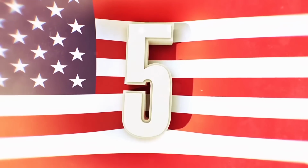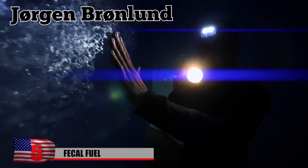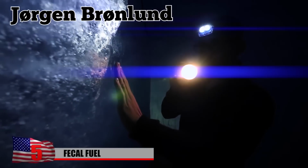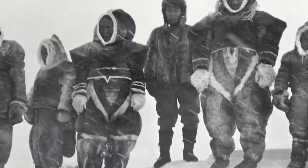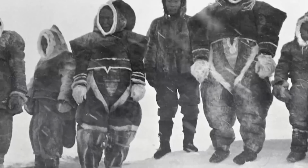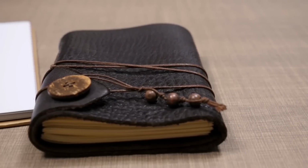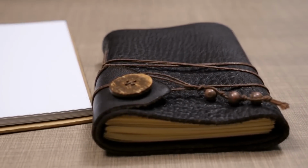Number 5. Fecal fuel. Polar explorer Jürgen Brunlund died in a cave, frost-bitten and starving during an expedition to Greenland's northern coast in November 1907. The Greenland-born Inuit was the last member of the expedition's 3-man team to perish, and the only one whose remains were ever found. While he lay in the cave dying, Brunlund recorded his final thoughts in a diary containing a heavy black smudge on one of its pages.